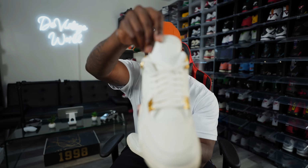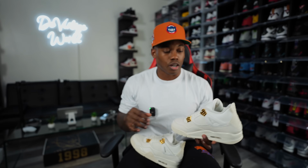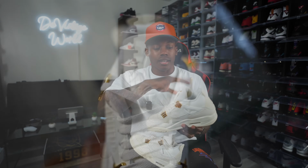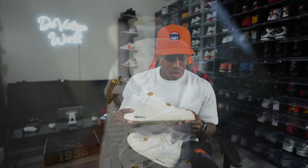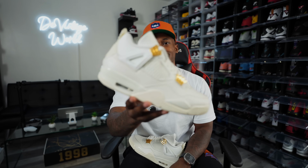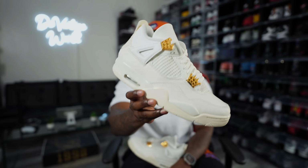But the details are different, bro. These are definitely different. Check out even the Jumpman on the tongue. It's not your regular embroidered Jumpman. They gotta impress or indent it into the tongue, which I gotta hit y'all with some B-roll of. But overall, the leather quality, the sail hits, bro. These things right here are tough. I gotta hit y'all with some B-roll over here.